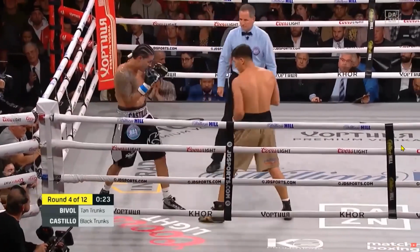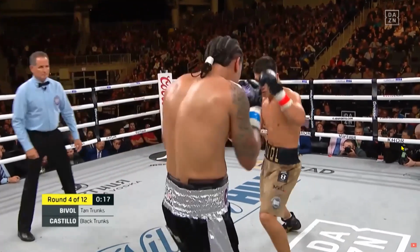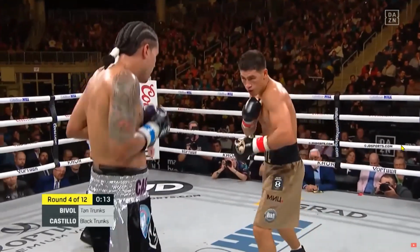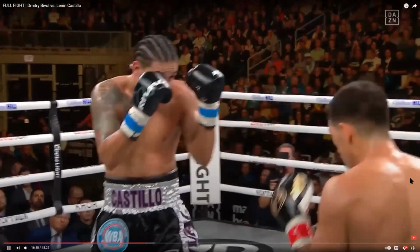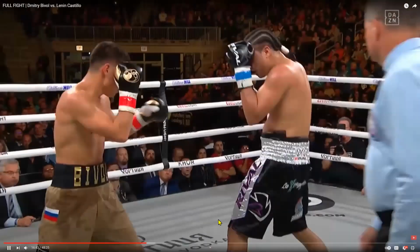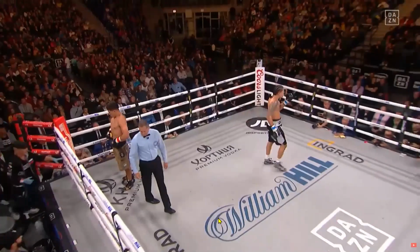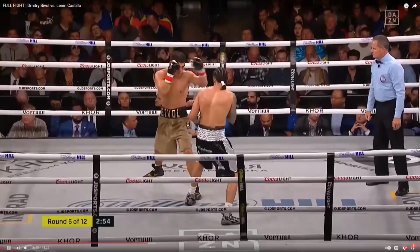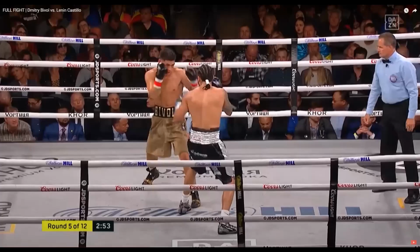In the last 15 seconds, Bivol has done a very good job of moving Castillo into the corner. Didn't do much damage there, but did a very good job. And that would be my deciding factor on this if everything remains the same. So at this point, I'm going to go with round 4. Again, it's going to be ring generalship here for Bivol on round 4. That's going to be the advantage.